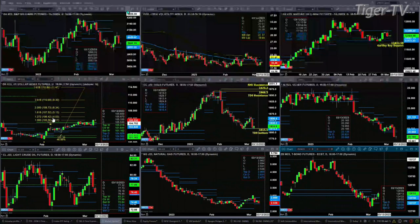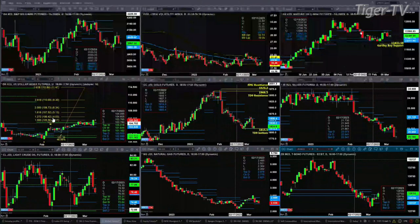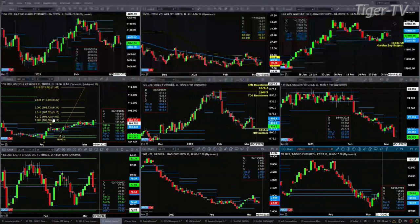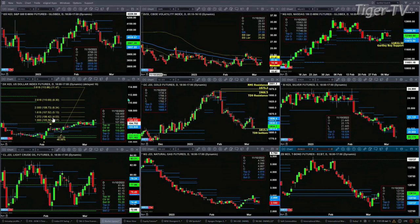The NQ, what did it do yesterday? It's really been consolidating inside its daily profile. That consolidation has been going on since February the 17th. Of course, today is March the 8th. It has a bullish structured profile, and it has a Gartley buy pattern. That support level is 11,832.50. That's the price point that price would need to close below to negate that Gartley buy pattern.